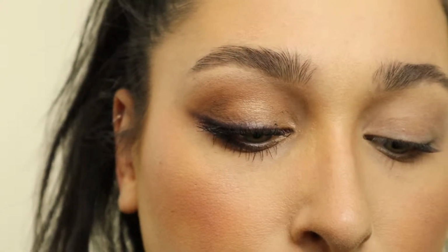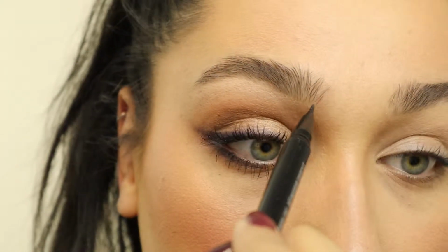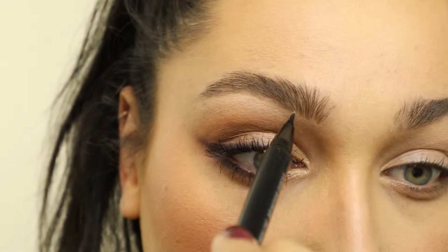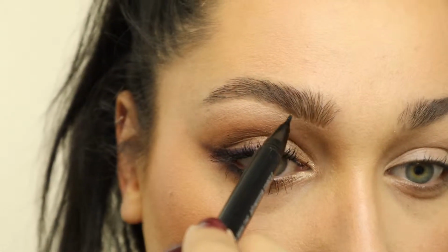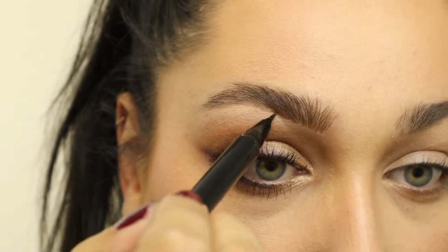So before I do my other eye, I'm going to actually finish my brows. So now that the brow set has dried, I'm going in with MAC's Shape and Shade brow pencil in Spiked. And I'm using the marker end. And because I naturally already have thick brows, I'm just lightly drawing in some thicker hairs to give it a bit more of a sharper shape, as well as fill in any gaps.